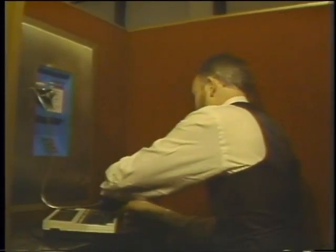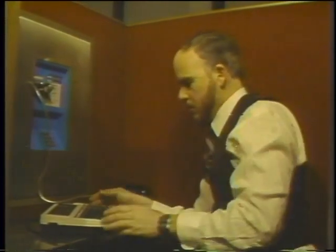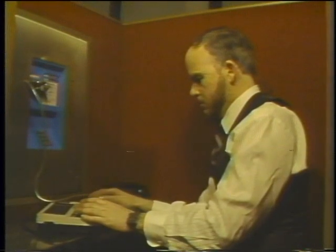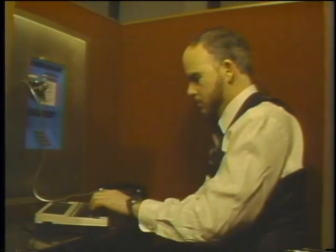It's a task that's perfectly suited to a portable, since the news changes frequently, and he can update and add to his database as often as he likes with just a telephone call.